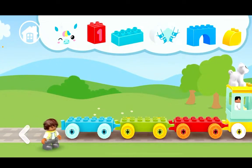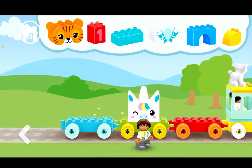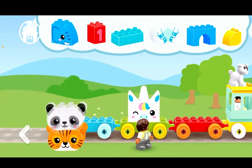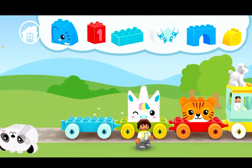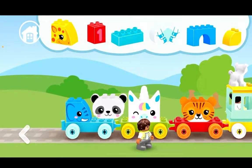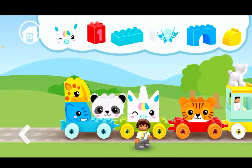In this station, you may construct some figure or some constructions. Let's see. Oh, it's a tiger. It's a bear. It's an elephant. And it's a little giraffe. Go to the next level.